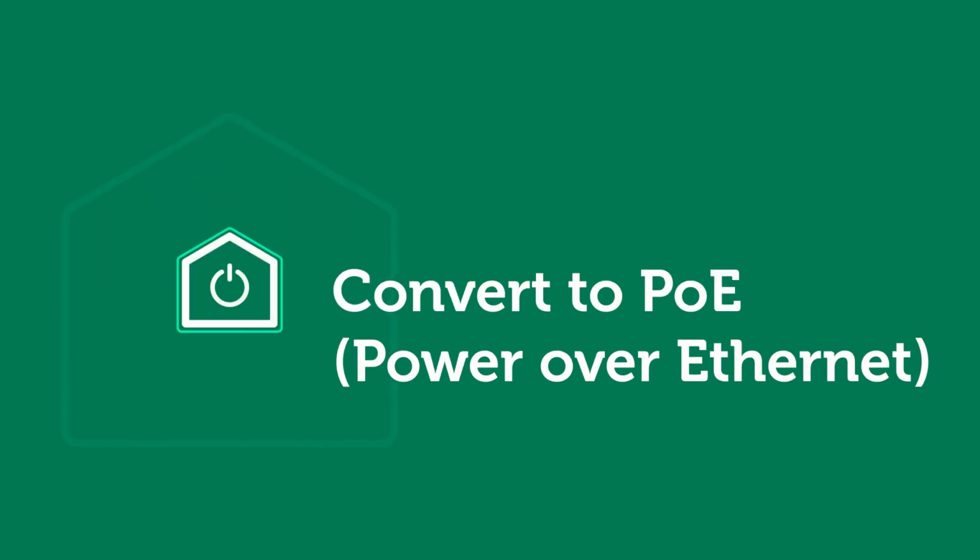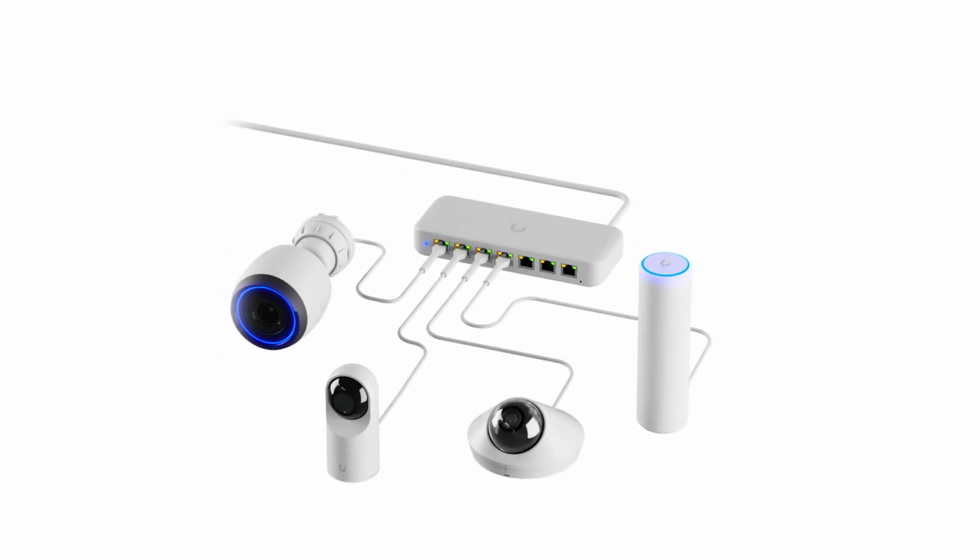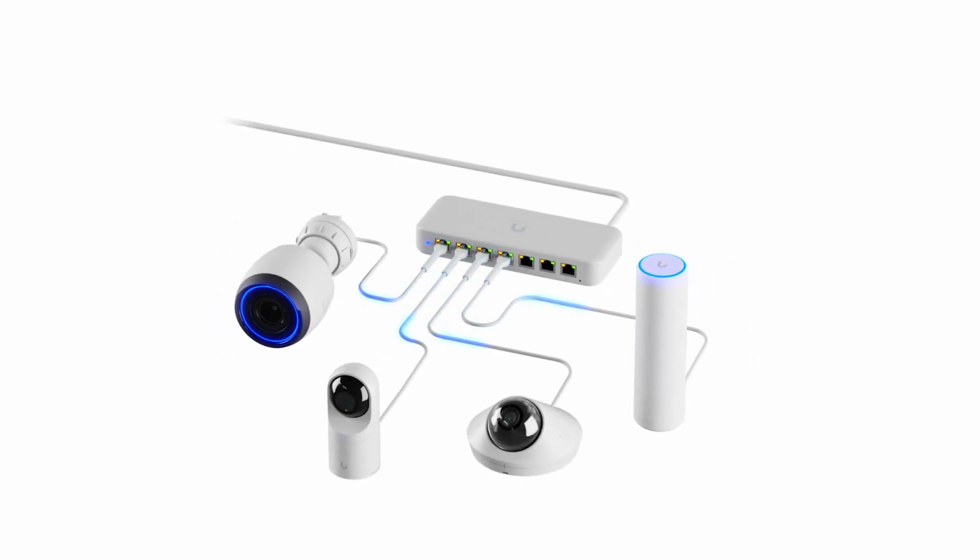Convert your network to using power over Ethernet devices instead of AC-powered devices. This is potentially a big win. PoE is a proven technology that lets low-voltage direct current power travel over the same Ethernet wire already being used to send data to all these devices. It's truly a bit of electrical engineering magic, but it works beautifully.